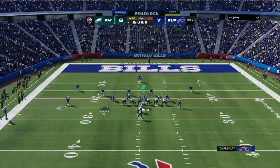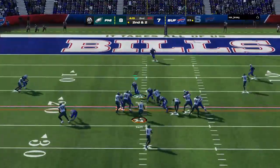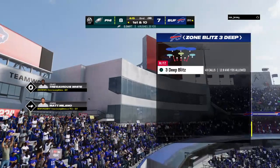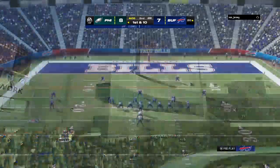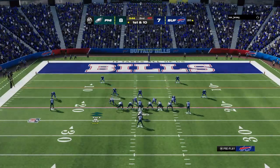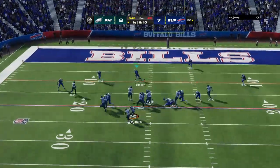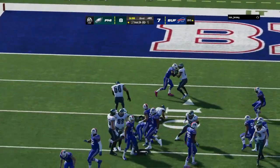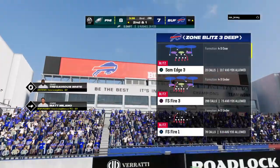From the 23, here's second and a couple. They'll stay on the ground with Swift. And he's able to get it to the edge of the red zone at the 20 yard line. On first and 10, it's Swift. And he's going to get a solid gain of 9 before being brought down.